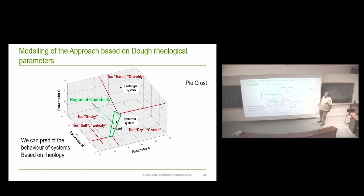We took a system. In this case, we took the system of pie crust, and we looked at modeling how we could get systems which would replace the systems used in pie crust. Now, the gold standard for pie crust is lard, and that's the traditional system, certainly in Northern Europe and North America, for making pie crust.